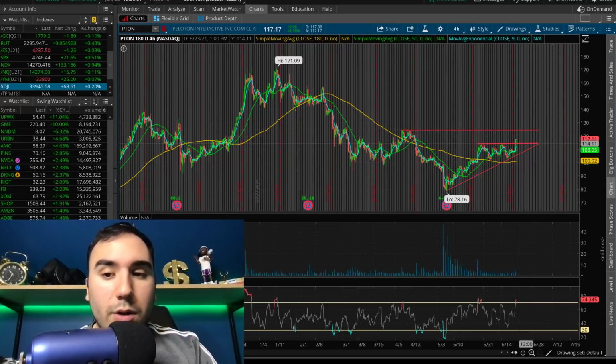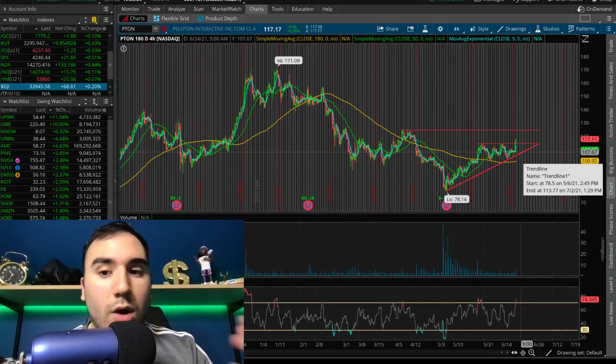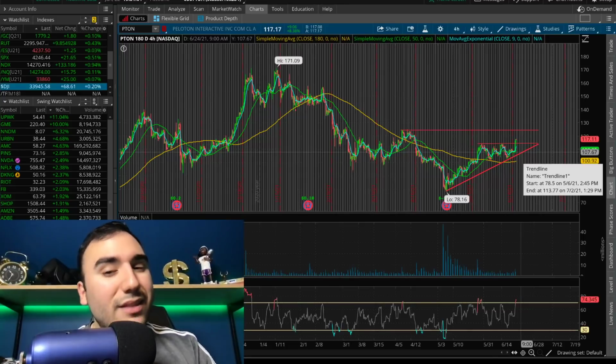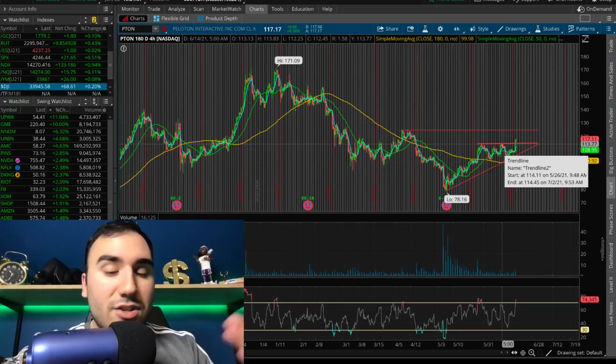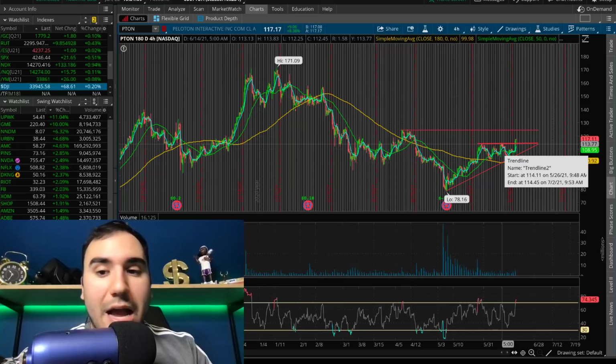Like I said, that would be ideal. But if we broke under 115 and started going down to 105, low 100s, that wouldn't necessarily be ideal. So I'm thinking Peloton, as long as it remains above 115, it's in play to the mid 120s, high 120s. That is what I'm thinking as of now.